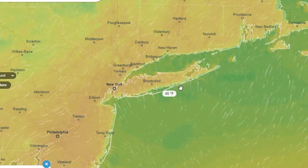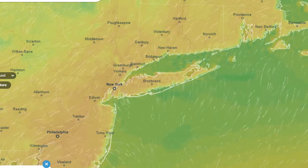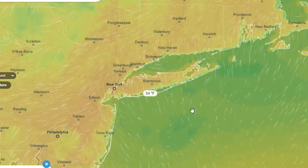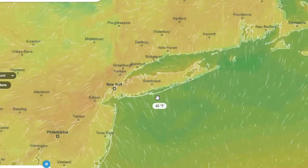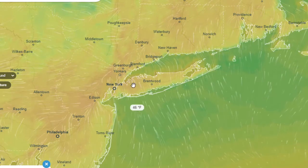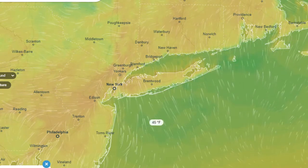But you can see it's warmer inland. You've got to be on the south shore at the coast, so that's where it'll be cooler. The sea breeze does strengthen a little more toward the afternoon. So there should be a sea breeze, and that will help stabilize things for Long Island, I think. It should help stabilize things.